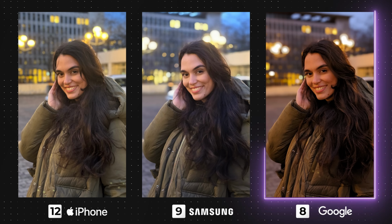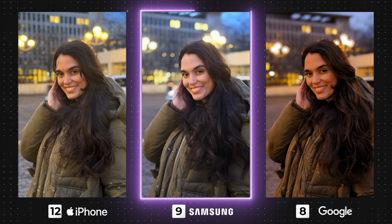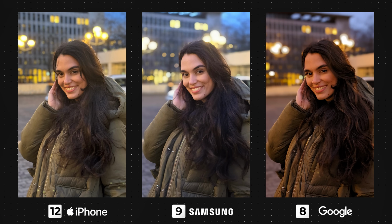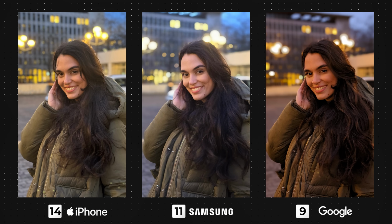The white balance on the Pixel somehow freaked out here and turned the whole image orange. The Galaxy and the iPhone perform equally well with just slight color differences, but since the iPhone has better edge detection and the Galaxy is sharper, they will need to tie in second place.